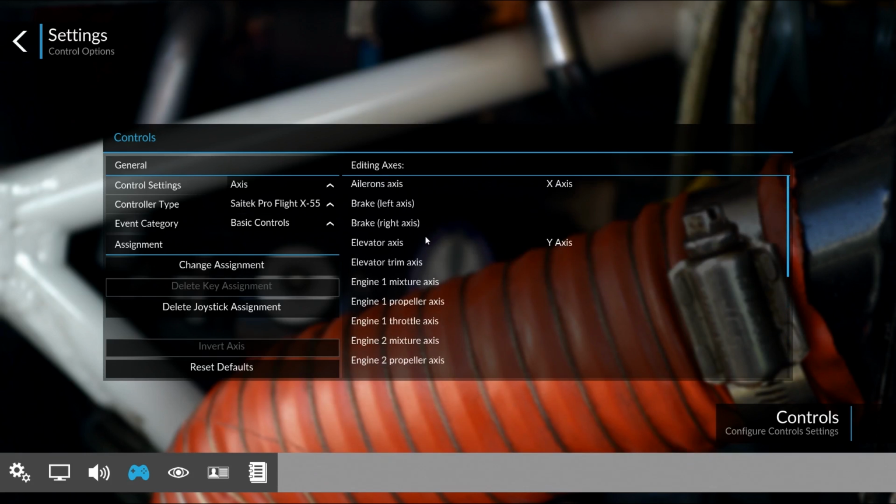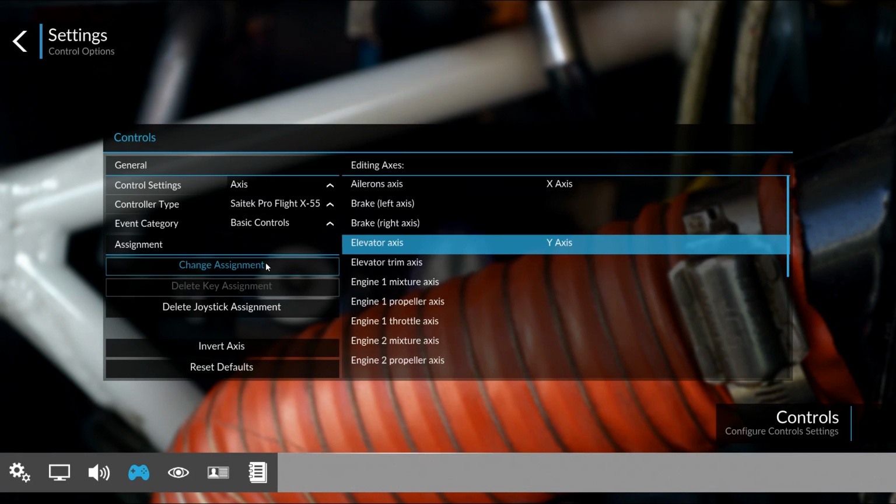I can click on one of these and then click on change assignment, or delete assignment, or invert the axis. That, by the way, is invert axis right there. I was really struggling to find out how to invert my controls at one point. That's how you do it right there.